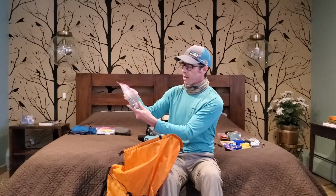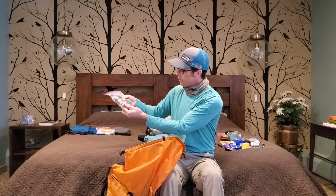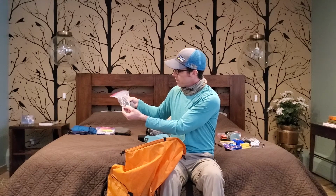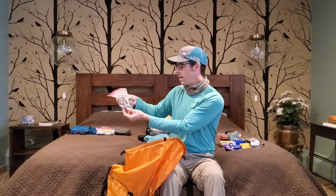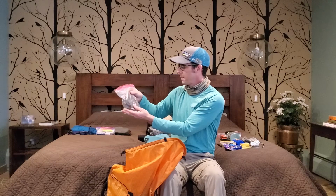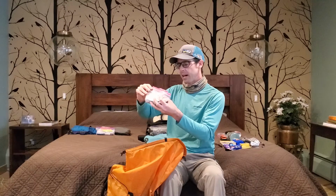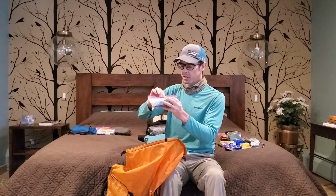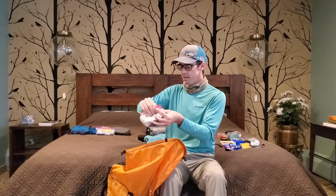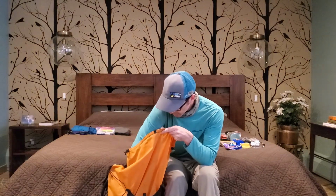This Ziploc bag right here is filled with a couple battery banks. I've got some AAA batteries for my headlamp and an extra set of batteries in case the first set runs out. Also got a cord in there for charging my phone and for my Garmin Mini InReach, which I'll show you later and talk all about. But yep, so this bag heads in towards the bottom.